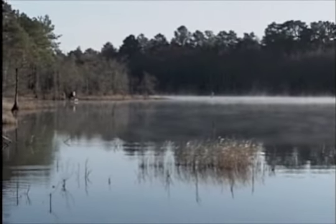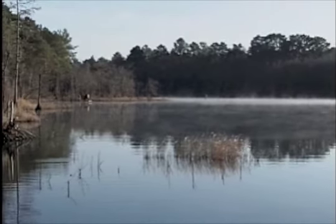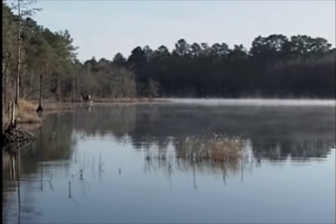Welcome. Here we are at beautiful Richmond Mill Lake, home of the Kingfisher Society. Gorgeous day here in North Carolina. Today we're going to talk about the food chain. You know, as goes the food chain, so goes your game fish. If you don't have the right kind of food sources for your fish, they're just not going to grow.